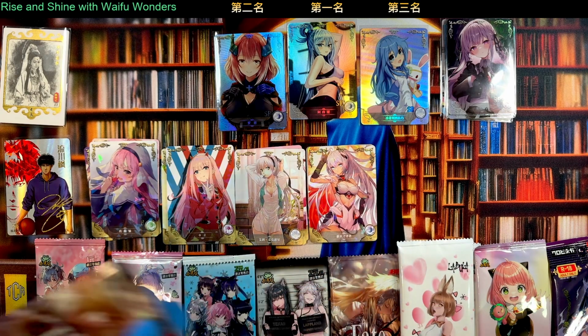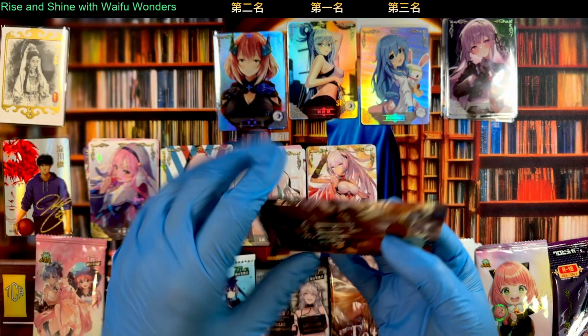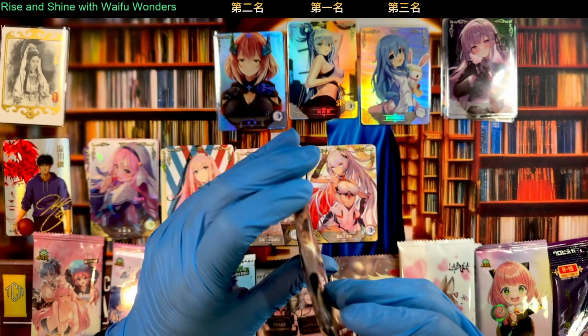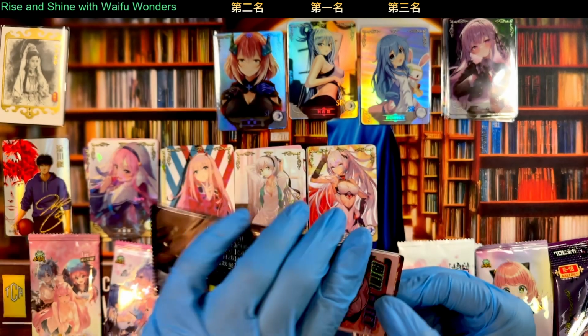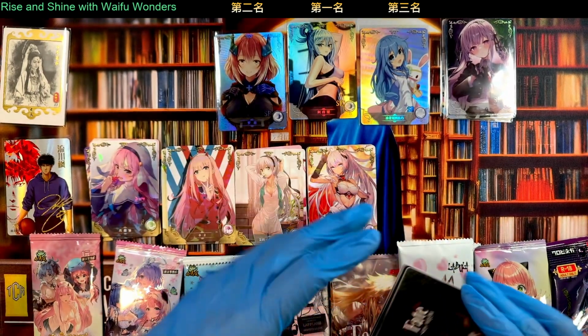All right, now we're moving away from Goddess Story, and this is Fate Stay Night by Big Face Studios. BF is Big Face Studios. There'll be 3 cards in here, and they're going to be higher quality cards.